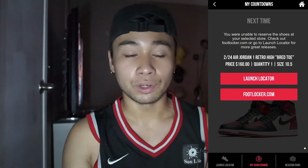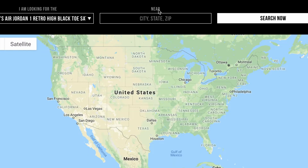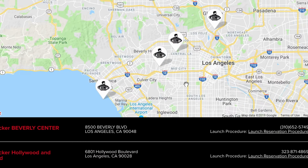If you're not familiar with the Footlocker app or the Champs app, basically when they have their drops, instead of doing a first come first serve, most stores do what is called a launch locator process. Any specific Footlocker store, usually it's really big conventional stores like in big cities. It depends on the release, of course, but for limited releases, you'll mostly see it only in big cities like Los Angeles or New York, like Footlockers in those locations.